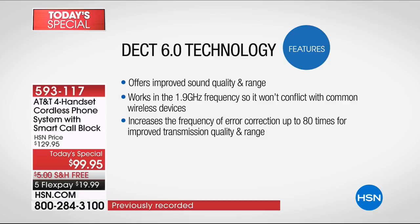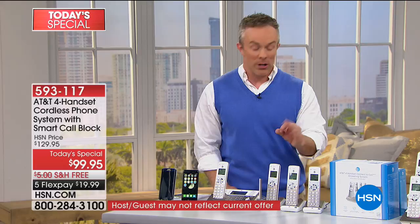You want to walk out to the mailbox? You want to sit up by the barbecue and still have that phone call? You can have that, but also you get less interference from cell phone towers and from other calls in the neighborhood. So it's going to be clearer, less interfered, and more secure. And that's just the base station and how this all works.